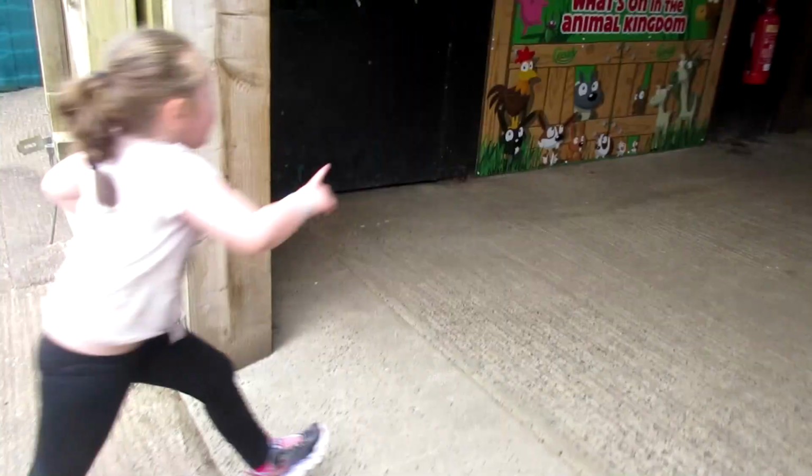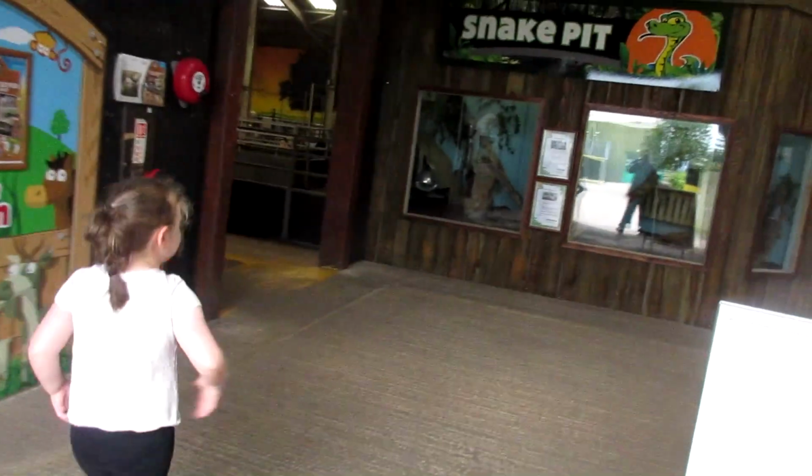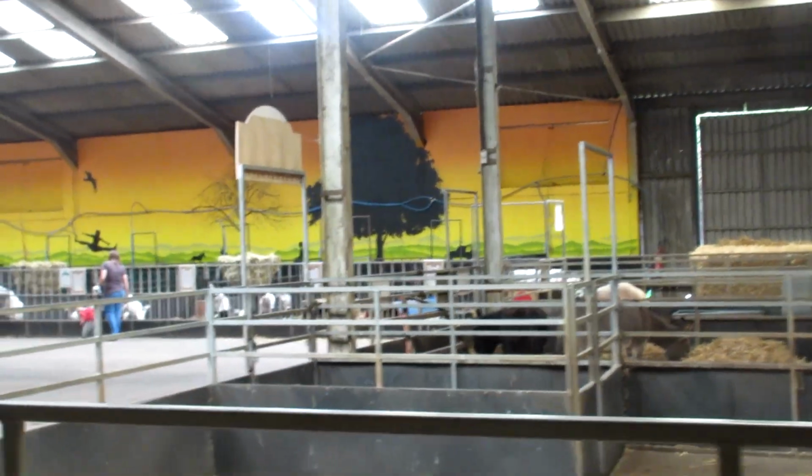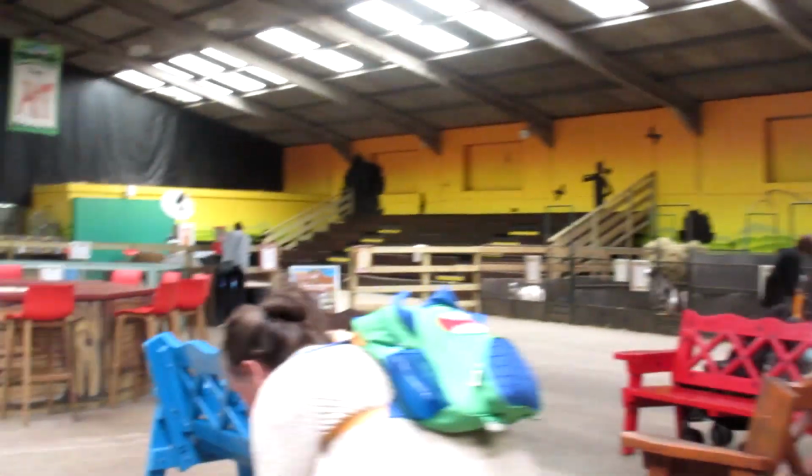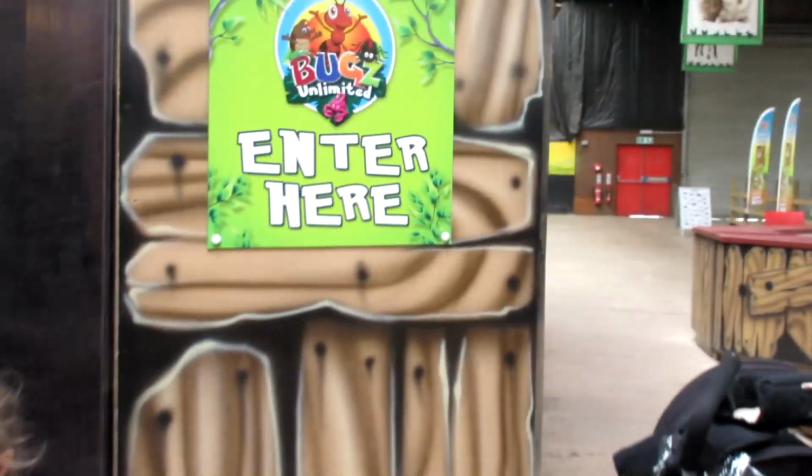Are you looking forward to this bit? Yeah. So this is the barn with the farm animals. There's also a stage where they do talks and things, which is quite cool. Obviously hand washing stations. But yeah, really, really nice. We'll have a look around and, oh look, bugs. Go on then, let's have a look at the bugs.